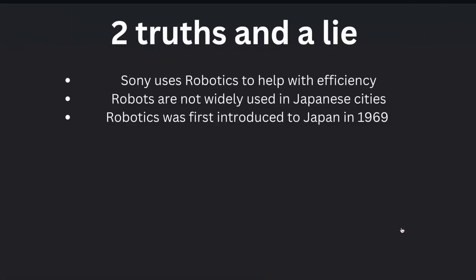Two truths and a lie. Sony uses robotics to help with efficiency. Robots are not widely used in Japanese cities. Robotics was first introduced to Japan in 1969.